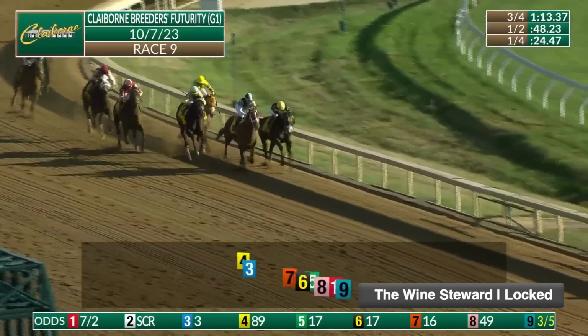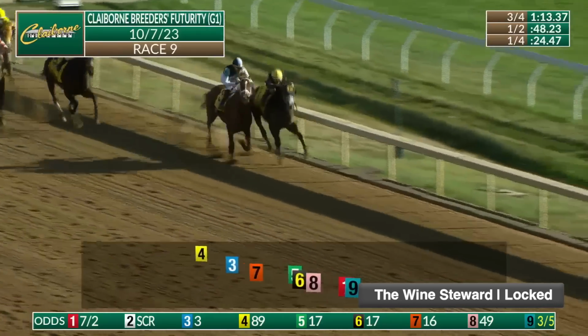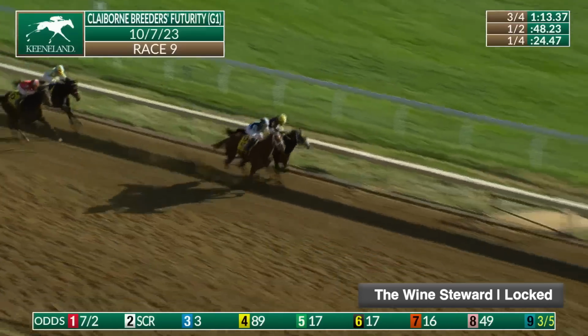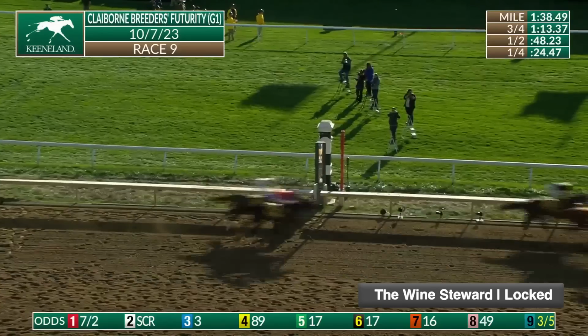Yeah, you mentioned Locked. Locked and The Wine Steward met last time out in the Grade 1 Claiborne Breeders' Futurity at Keeneland back on the 7th. These two are going to slug it out in the end here. Locked is going to get the job done, though, by a half a length. And I think they both raced very well. You've mentioned Locked has been pretty impressive in all 3 starts so far. Some big numbers, even one in defeat on debut. And I think even looking at The Wine Steward, this is a New York-bred who really got tested for class last time out and really showed up and was able to improve from a Beyer perspective. I would say he passed the class test for sure.